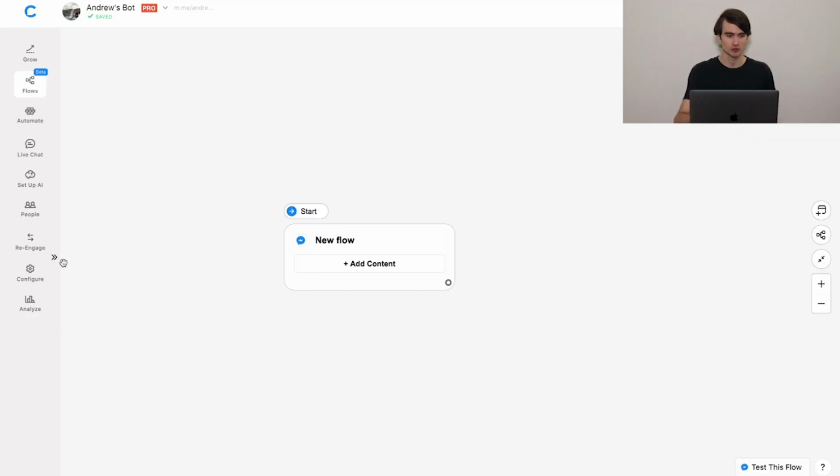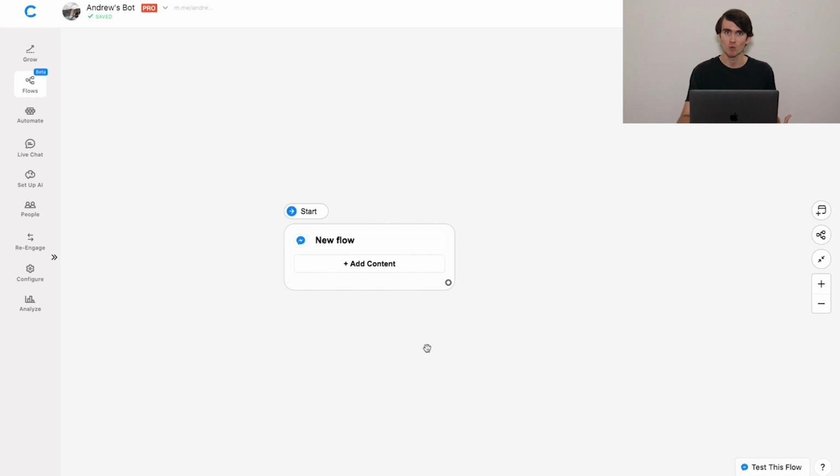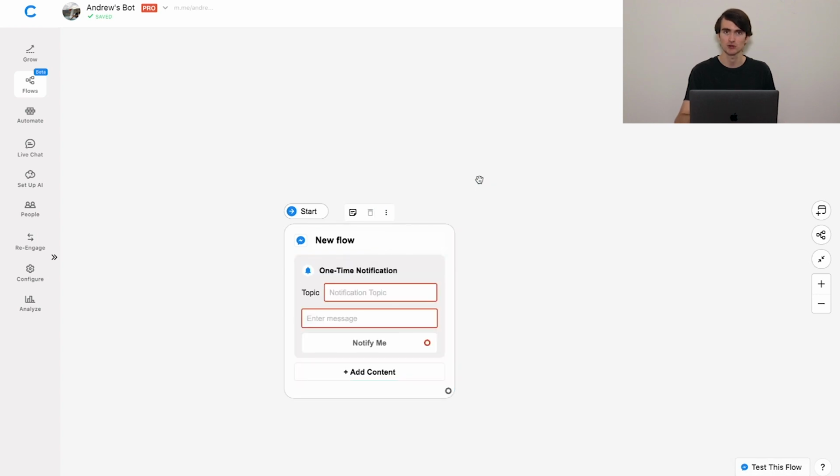So I've already created here a new group in Flow Builder, and realistically, you wouldn't create this in a new group. I'm just doing it for demonstration purposes. You'd have this as part of a larger flow where you have a product and then you tell them this information if it's out of stock. But at any rate, I've created this new flow called one-time notification here. And to add a one-time notification, I just click this add content button and choose one-time notification. So I click on that, great.